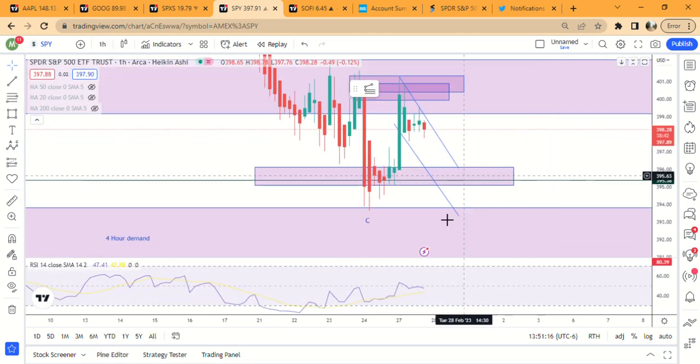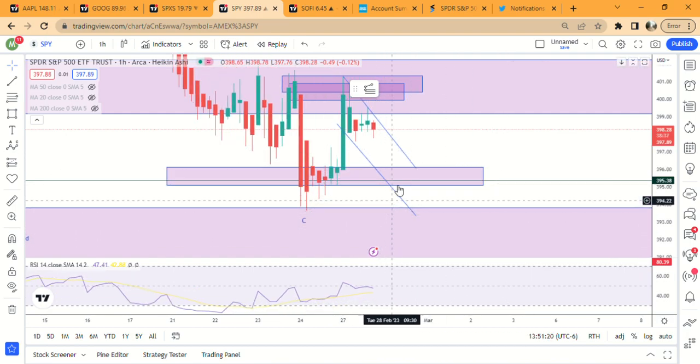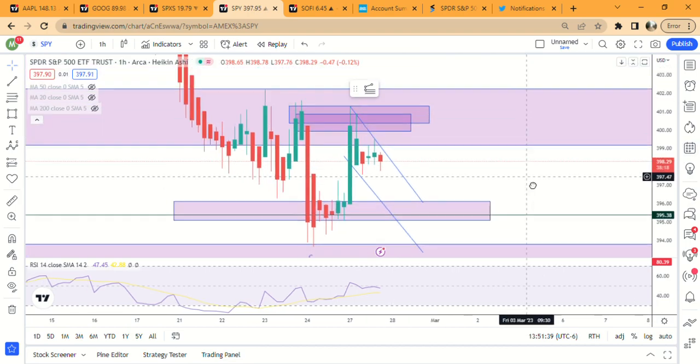So you can do it on smaller time frames as well. I have the 4-hour down here, but then we had this big candle right here. The candle before that is going to be the demand zone. I think the very top of the body here at 396.11 should hit, potentially all the way down to 395.07. The 1.61 fib is sitting here at 395.37.